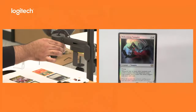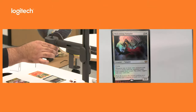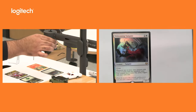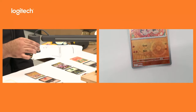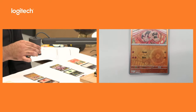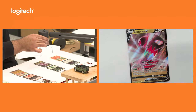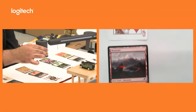And then same thing with holographics. You can show the holograms and you get that reflectivity really nicely, as well as the color. And same thing there, you can have that color shown as you're either demonstrating or as you're playing with your friends.